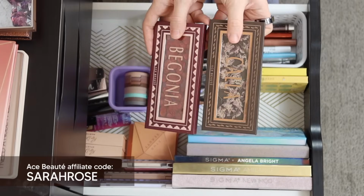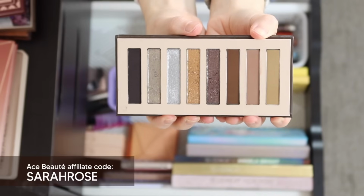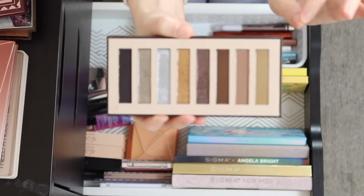I really love these palettes. The quality is just phenomenal. So this is the Cala palette. I've been waiting to roll this into my holiday basket all year long. This is the kind of color story that I live for this time of year.